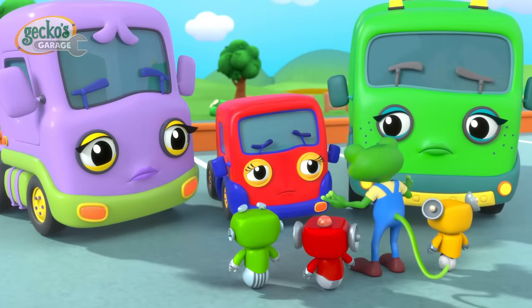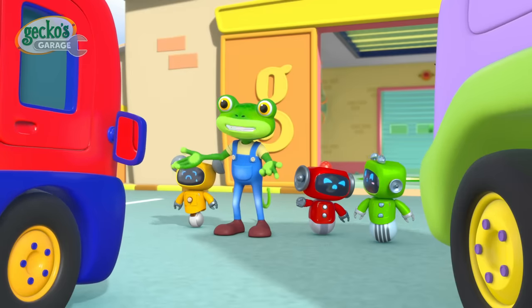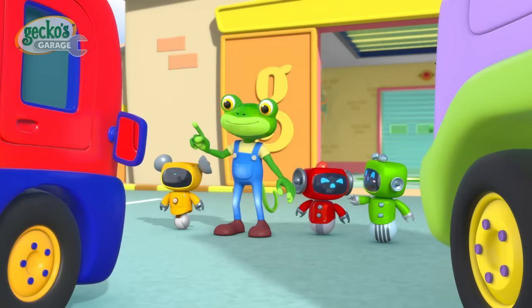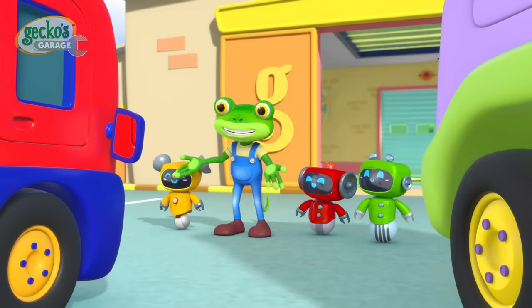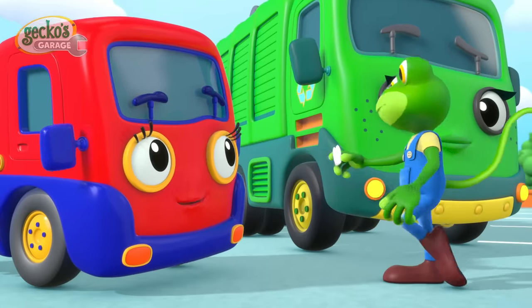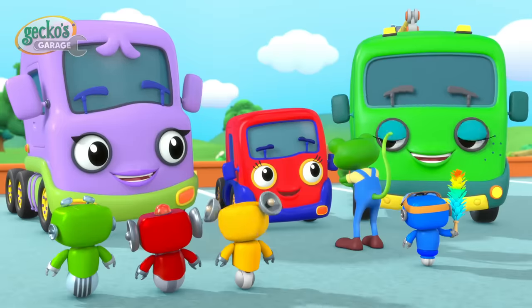Oh, we've searched the whole garage and there's no sign of Baby Truck's tooth anywhere. Oh. Just a minute. There's one place we haven't looked. In Blue's feather duster. Aha! Here you go, Baby Truck. Now get home and put it under your pillow.